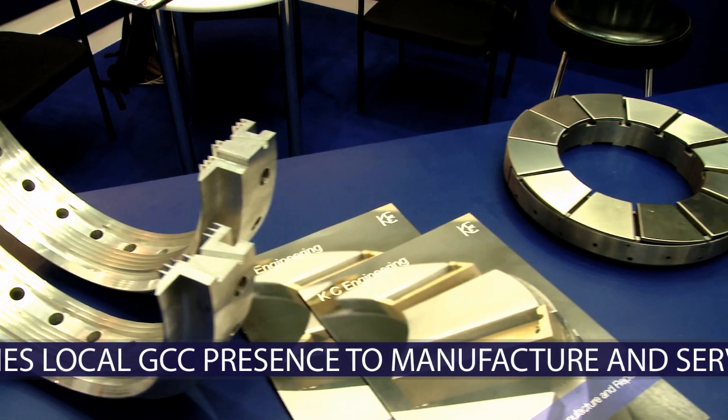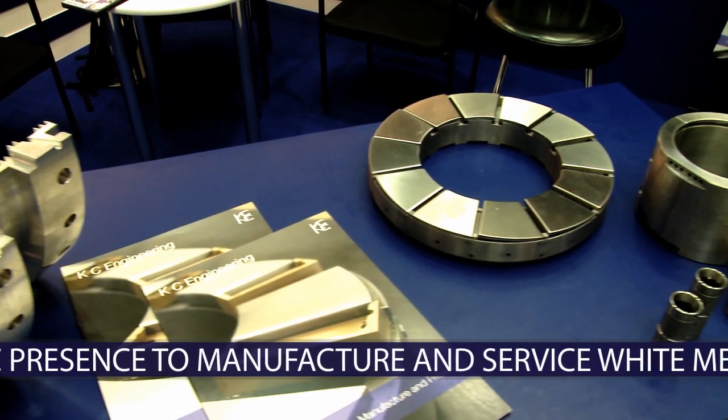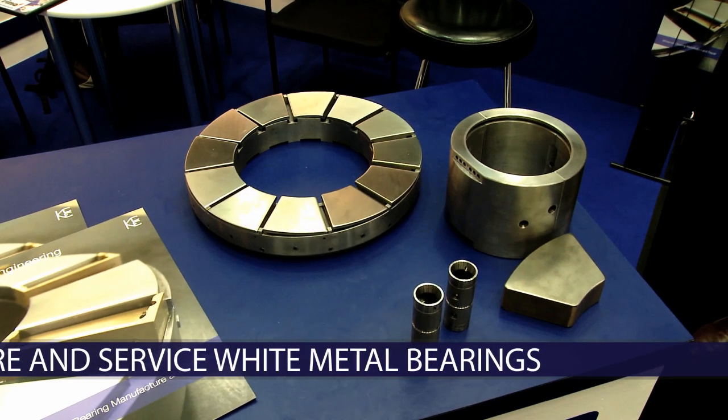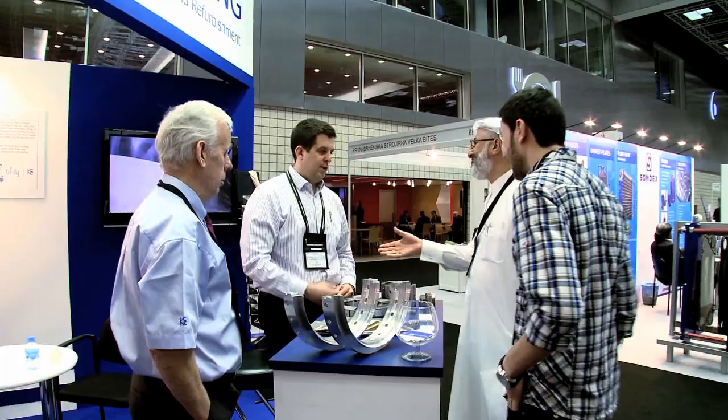This is really part of our strategy to service this region. We can't send everything back to Europe for servicing, so our new facility should provide a local service for all the GCC countries to provide repair, manufacture, and the technical support as well that they need in the field.